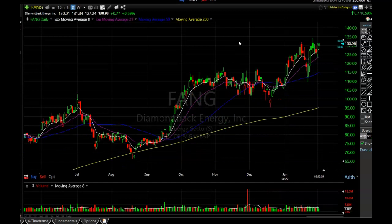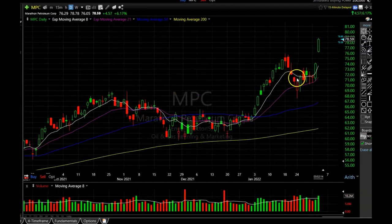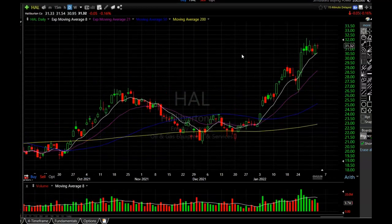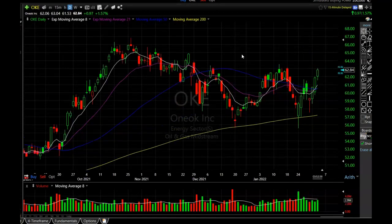We've got BKR, Baker Hughes, right there. We've got MPC. I was watching this one really closely. I was loving this absolutely beautiful chart pattern as it was finding some support at those moving averages as they were moving up, and it just had a huge blast off today. So MPC is definitely looking really good. WMB is also out to a new high. Halliburton is winding up like it's about to break to another one. Just a ton of great-looking charts. Chevron is right there. OKE, you guys get the point. There are just so many constructive charts in that sector, but I have a bunch of other ones to show you as well.